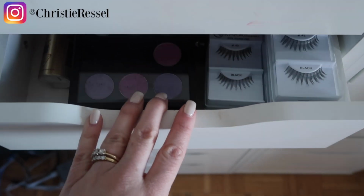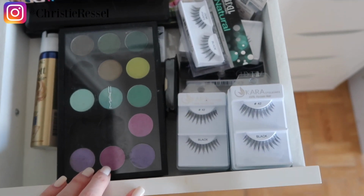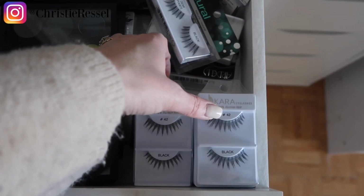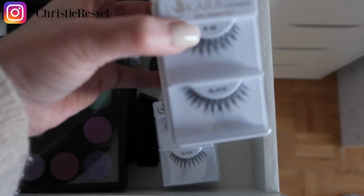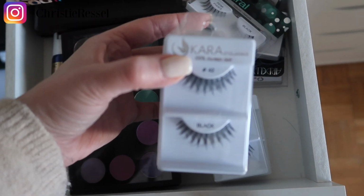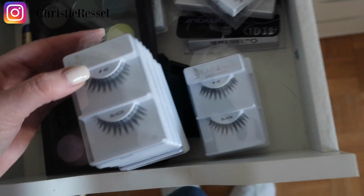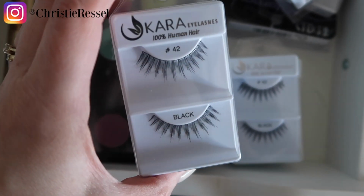Okay, next drawer, dun dun dun dun, are these babies. Now, a lot of these are false lashes that I had used for client makeup and whatnot. This is a brand I found online, and back even when I used to wear false lashes, which was like 3 years back now, this is what I was wearing for a very, very long time. Number 42.